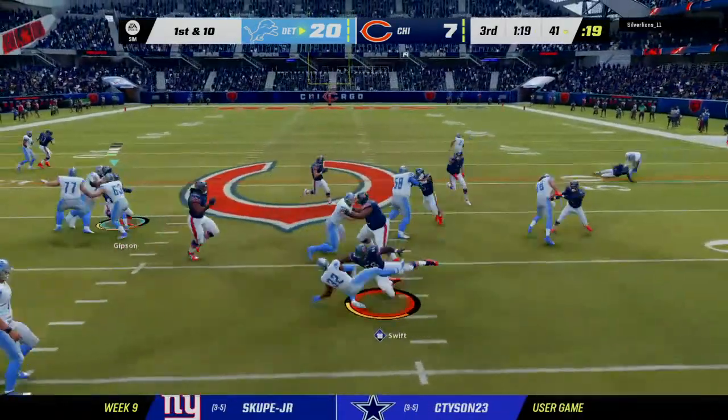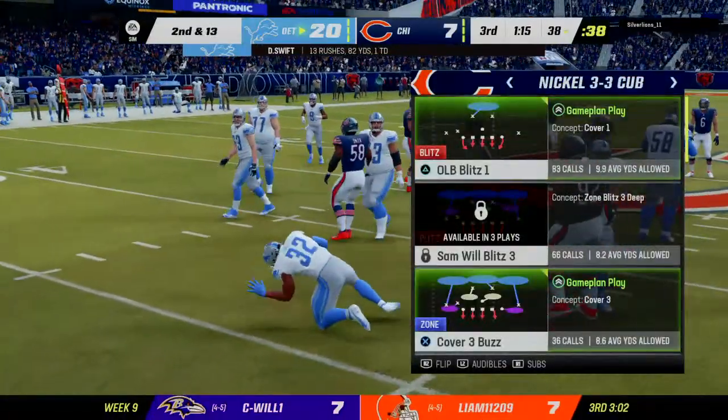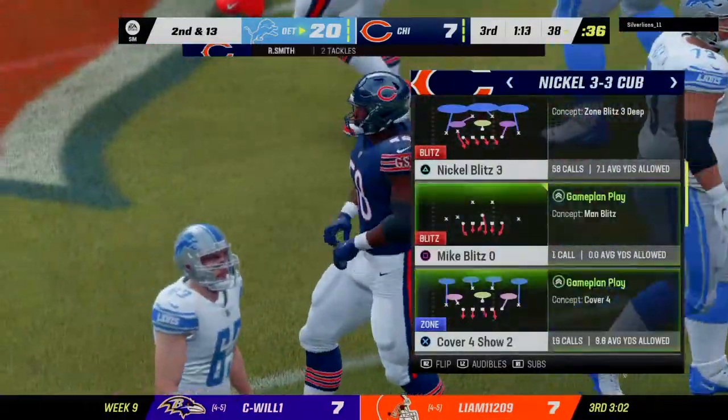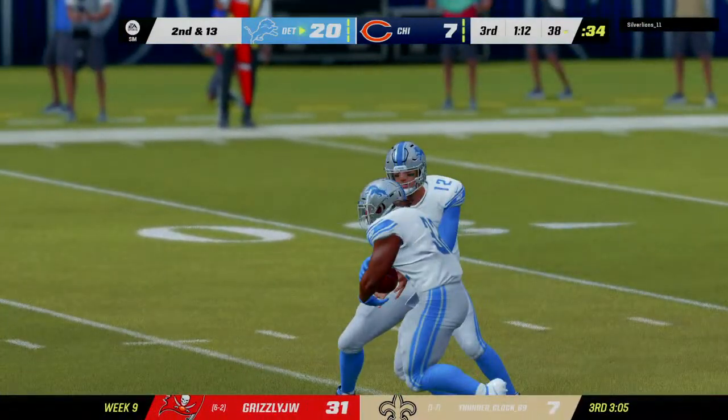They run out of the gun with Swift. And this play will be blown up. He'll lose yardage back at the 38. Call it a full 3 yards in the wrong direction there. Brings up 2nd down.